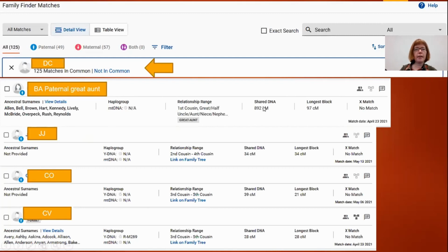So, you can see that she's my highest level match. I share 892 centimorgans with her. The next highest match, that's a shared match between me and DC, JJ, I share only 34 centimorgans with him. This is really low. He could be my 4th or 5th cousin with that little amount of DNA that we share.